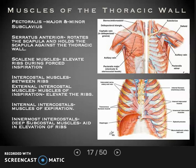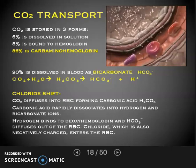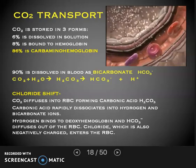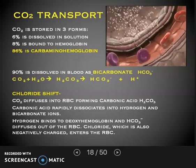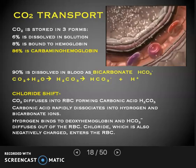Well, that's it for some of the major anatomy. Let's talk a little bit about physiology now. We'll start off with carbon dioxide transport. You may say, hey, why are we talking about this? Isn't that why your lungs are there, to move oxygen around? And of course that's true, but the other major component is to get rid of CO2. And, frankly, getting rid of CO2 is more important than taking in oxygen at a certain level.